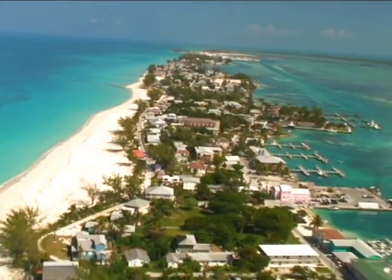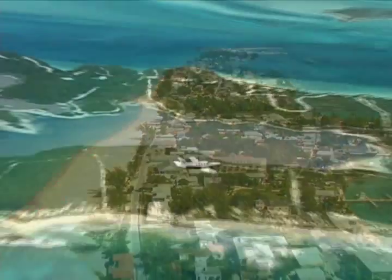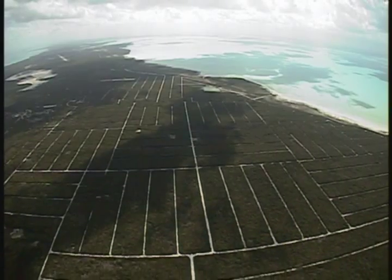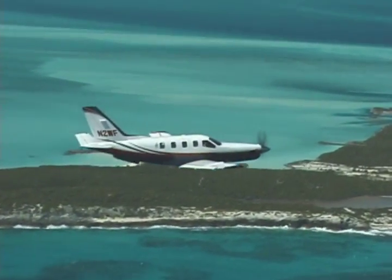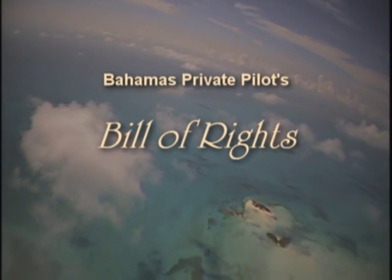It's 44 miles from the shoreline to the first island, which is Bimini, and from Bimini on, there's virtually an island in sight all the time. There's large land masses as well as small islands, but you always seem to have land in sight. The Bahamian government has developed a private pilot's Bill of Rights.